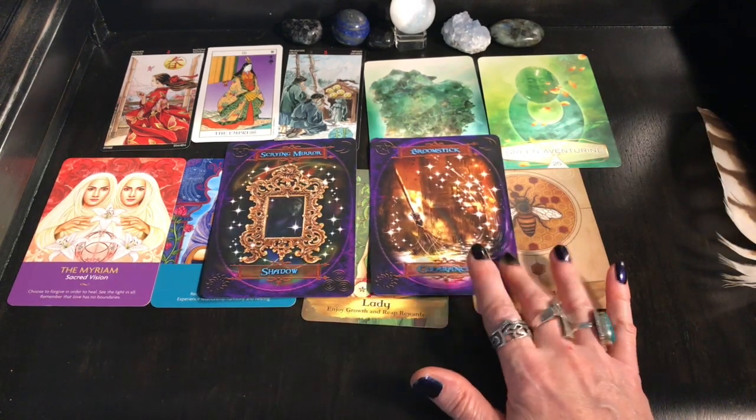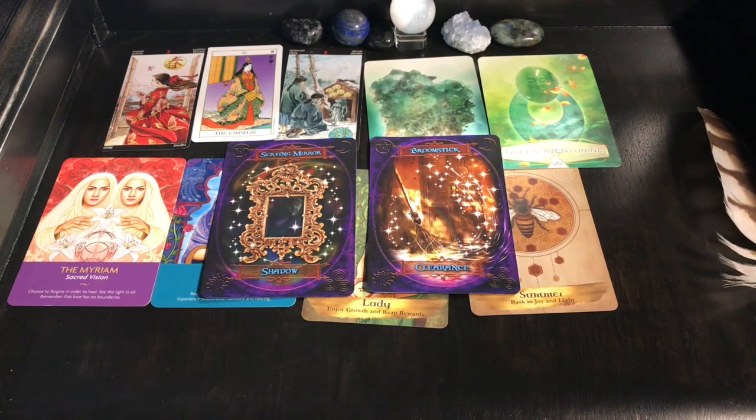So when it comes to the clearance, literally, oh my God, I don't believe this. This is amazing. Oh, I love this. Broomstick, okay? Stale energies are preventing you from receiving and moving forward. Time for a spring cleaning. Only keep around that which makes you feel positive.